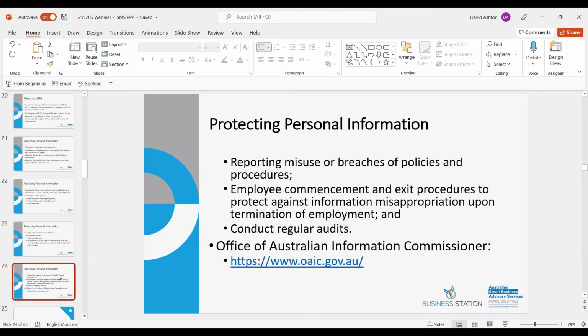Reporting misuse or breaches of policies and procedures. Look at procedures around employee commencement and exit. So, what sort of access they're given upon their employment, and then how that access is removed when their employment is terminated. So then that'll protect against misappropriation of information after a person has left your employ.